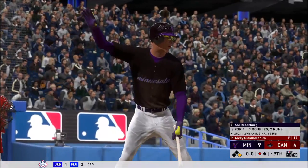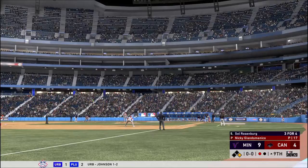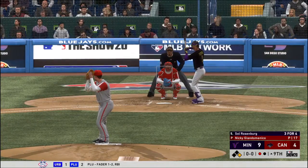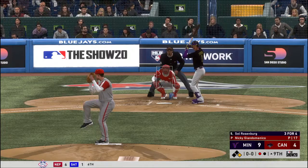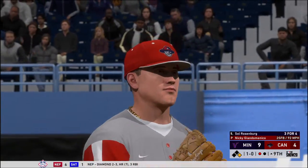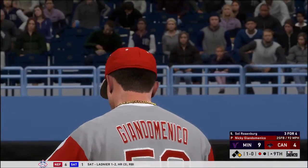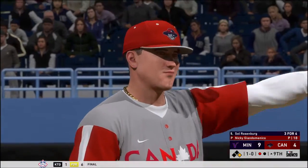Digging in once again, Saul Rosenberg. He'll look to keep it going. 3 for 4 so far in the ballgame. First offering on its way. That's the ball. And when you're already down 5, the last thing you want to do is fall behind in the count when you're on the mound. That's not going to do anything to help you get back into this thing.